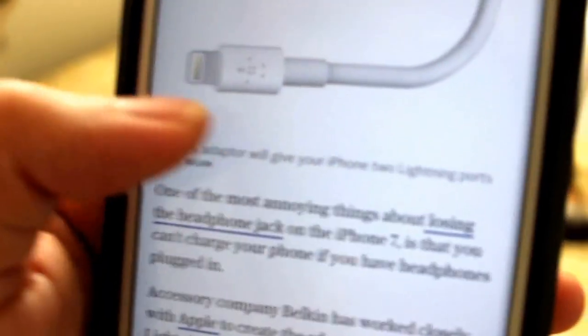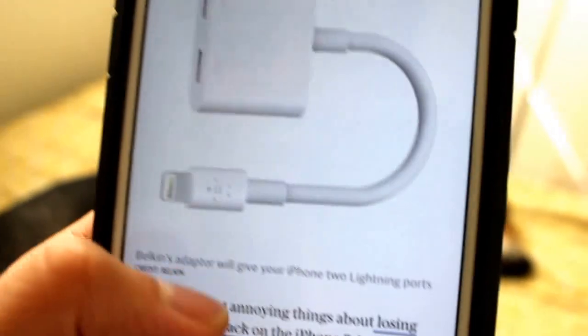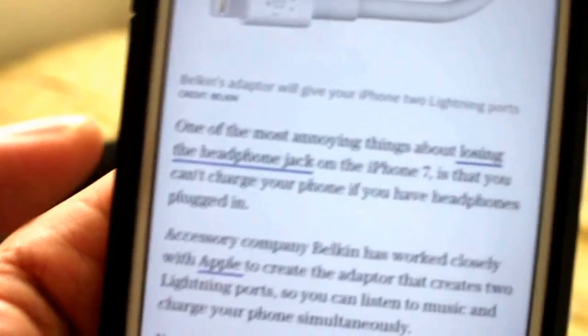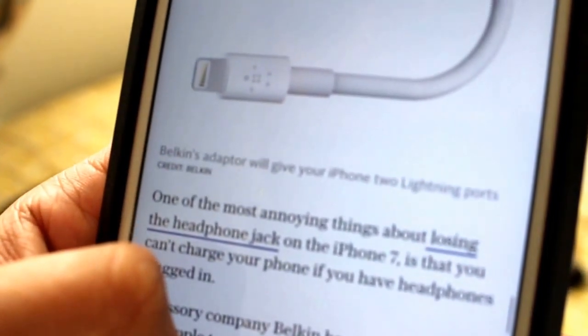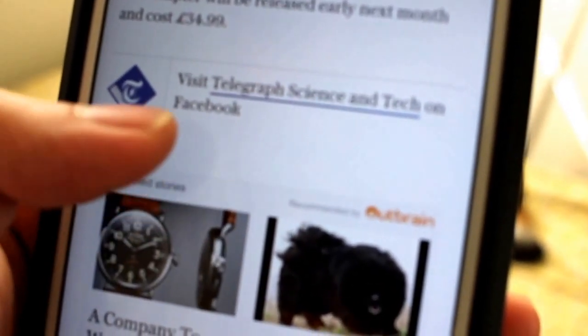So, I do have a Belkin adapter, but this isn't for the earphones. This is used for charging. Just in case I forget my charger, I can use this and use a wire. So, it's good. You can use different kinds of USB ports and USB sockets and like that. The adapter will release early next month and cost $34.99.